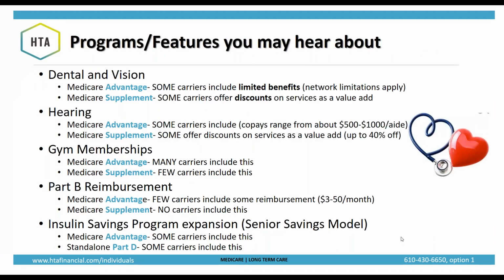Okay, last thing I want to go over, and then we'll get this all wrapped up, is some of the programs and features that you may hear about, especially on TV commercials. So you're going to see a lot of this advertised: dental and vision, hearing aids, gym memberships, Part B reimbursement, insulin savings programs. These are all things that you're going to hear about, just to give you an idea of where they are and what type of plans include them.